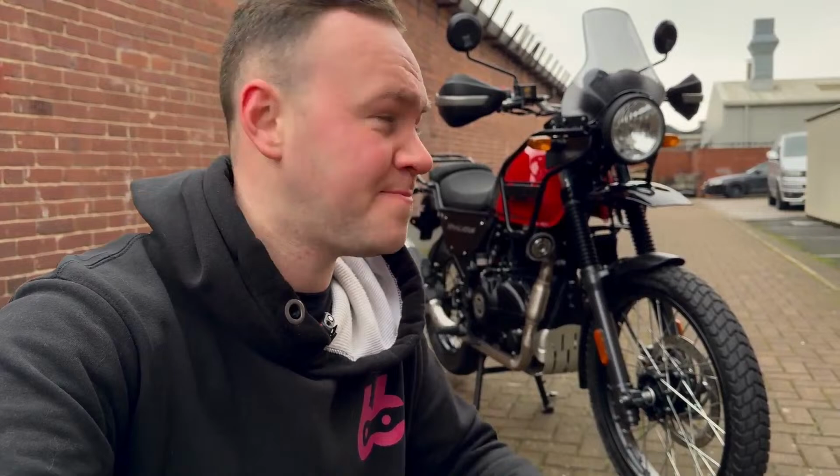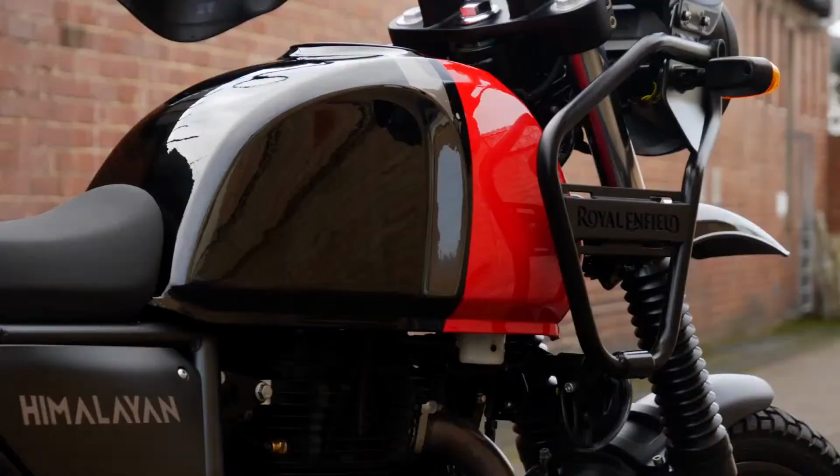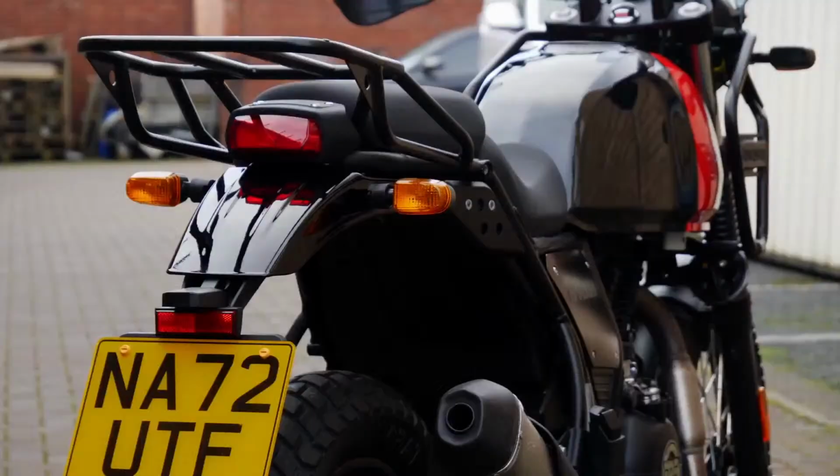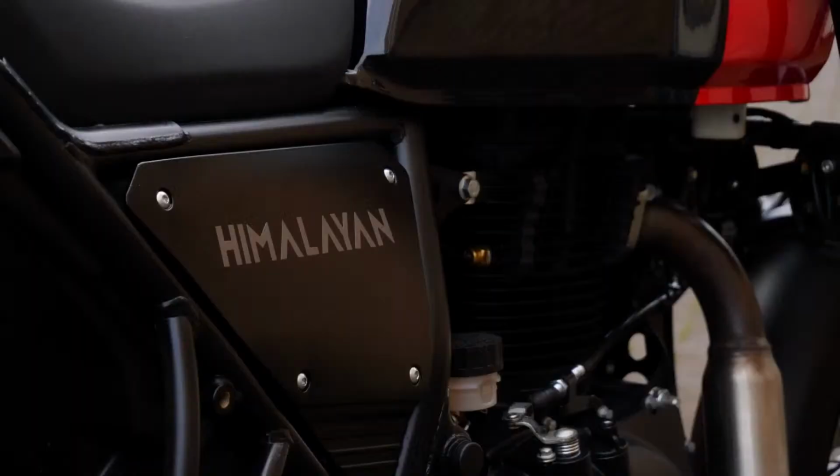It's so cheap to replace. It's also A2 compliant. So if you're younger and want to get into riding, and want something lightweight and accessible, and you're not going to be too scared of dropping it. Equally, if you're a bit older, you want to step back from the bigger capacities, but you still want to stay on two wheels and you want to do a bit of off-roading, these things are perfect.